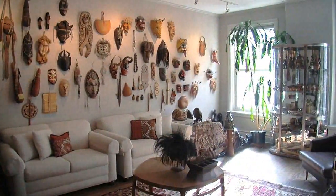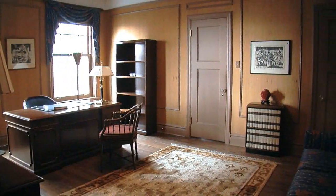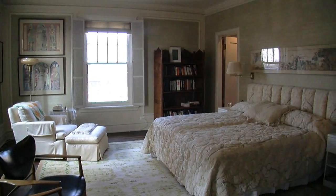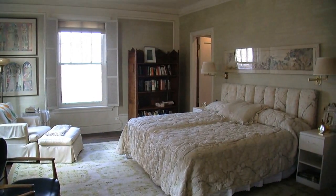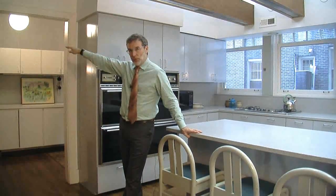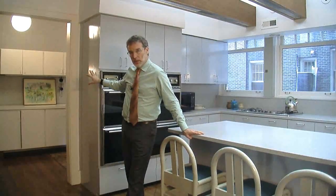But the nice thing is the four main bedrooms all have very large closets. The master bedroom has a great big walk-in closet. But again, you could take one of those linen closets, combine them all together. So you've gotten to the back of the apartment there. There are two main bedrooms, 4 family bedrooms, and 2 what would have been servants' bedrooms.